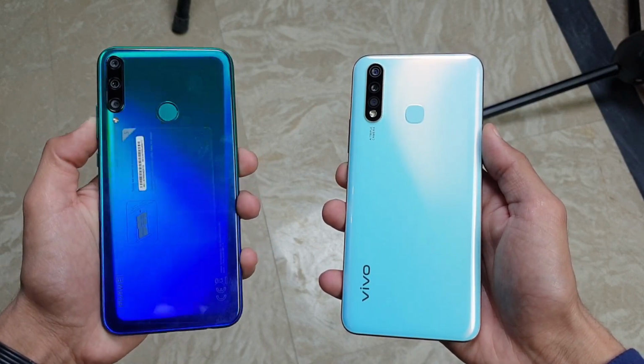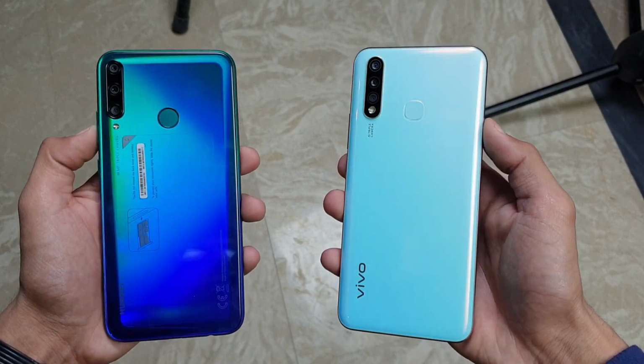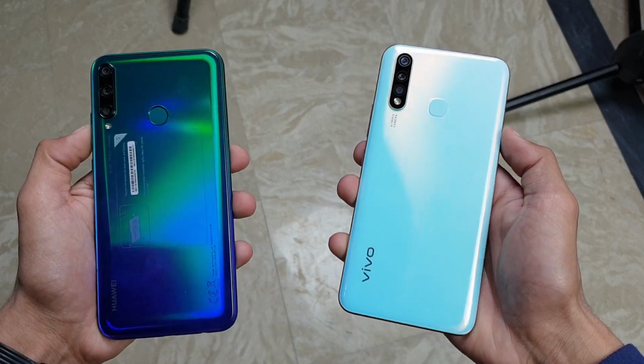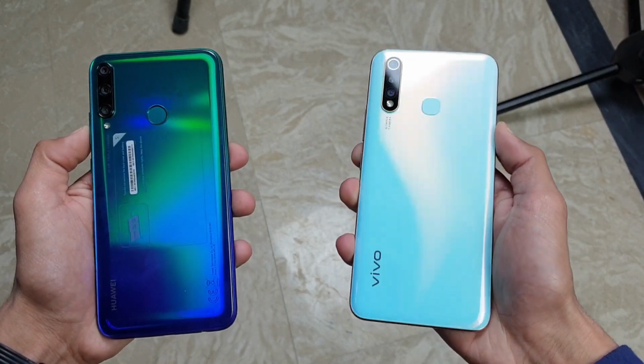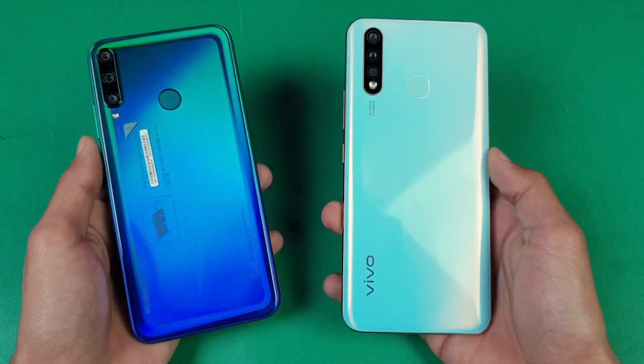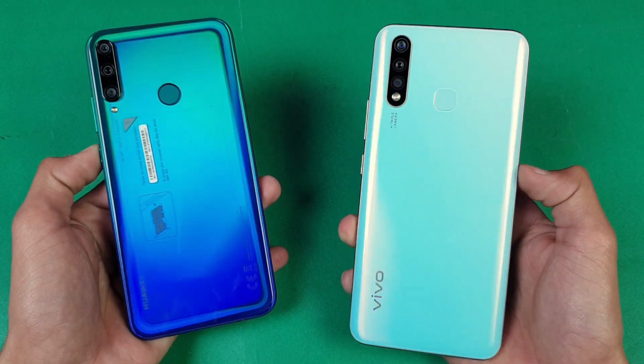It's time to do a speed test comparison between the Huawei Y7p and the Vivo Y19. The Vivo Y19 comes with a MediaTek Helio P65 chipset with 4 GB of RAM, while the Huawei Y7p comes with a Huawei Kirin 710F CPU with 4 GB of RAM, and both phones come with triple cameras on the back. So it's very interesting to see which one performs faster. Let's get right into it and see who is going to be the fastest one.